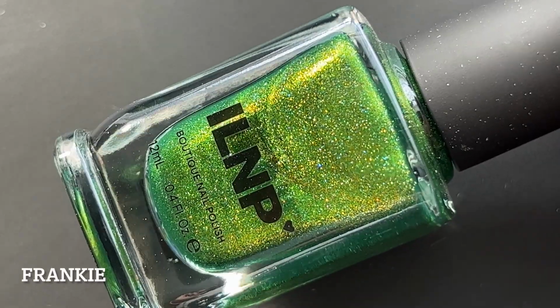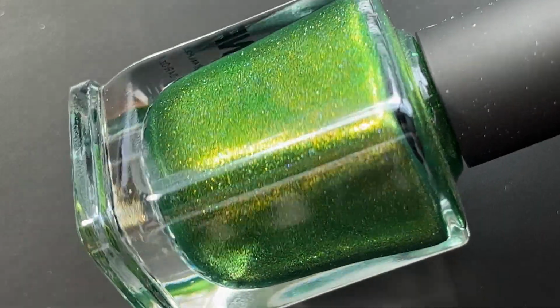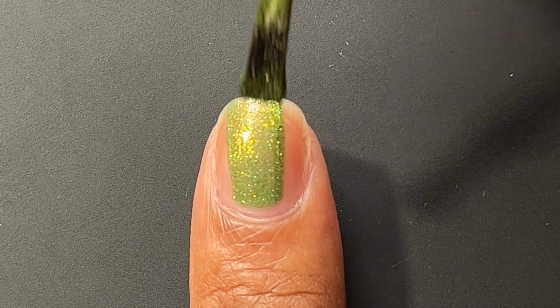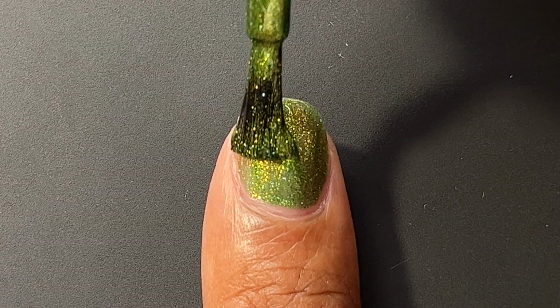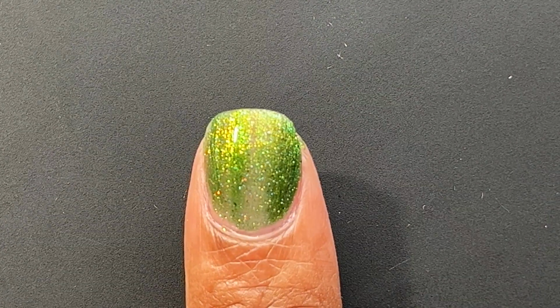Frankie is actually a metallic polish, but I did not use a magnet, so you can see what it looks like without the magnet. I don't like magnetic polishes. They don't work well for me, so I apologize about that. But it is a monster green magnetic with holographic flakes. I think it looks really cool by itself without being magnetized.